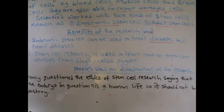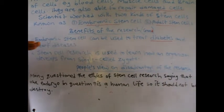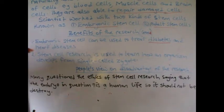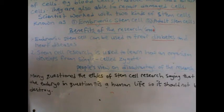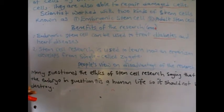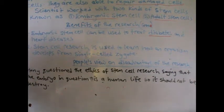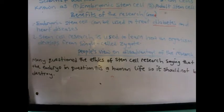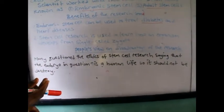So you can imagine the controversy. The scientists are saying that we can use this stem cell to treat diabetes, heart disease, and encourage the development of single cell zygote. But other people are saying, why should you destroy life in order to save another life? That it is wrong. So those were the controversies that happened as a result of the research on stem cells.